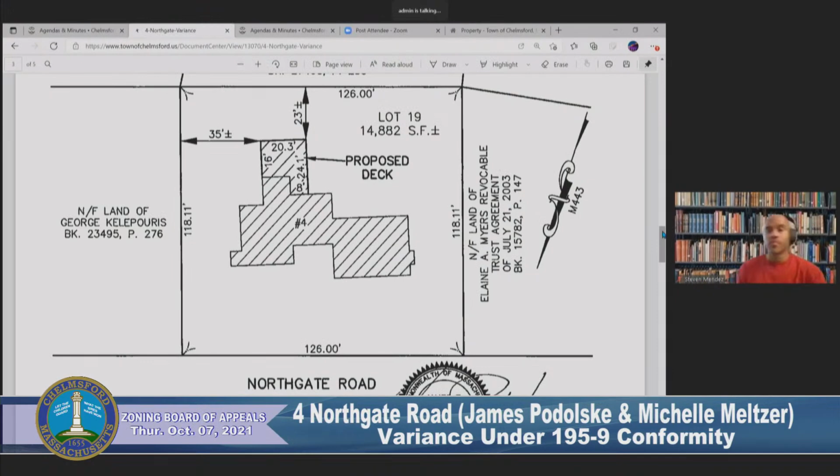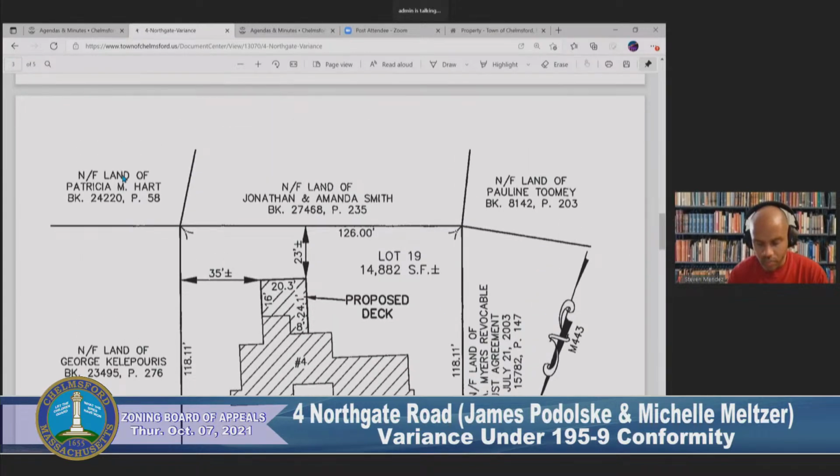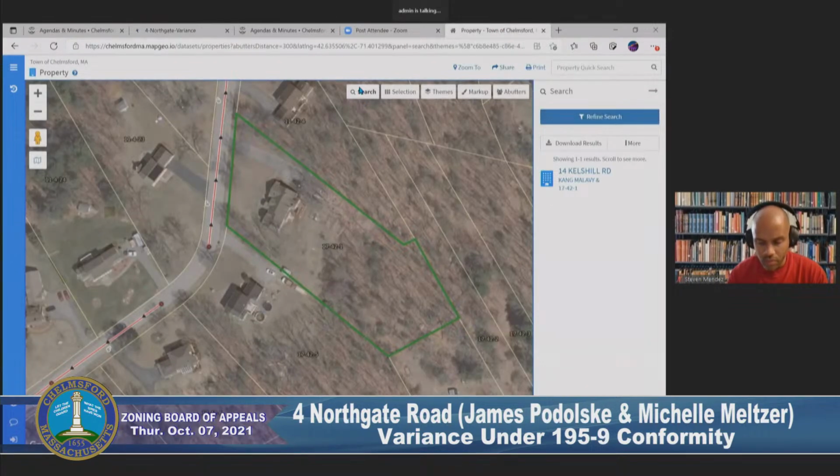In this case, we're in the RB zoning district, which currently has a 30-foot rear yard setback. As you can see with the size of the proposed deck, we are proposing to be 23 feet off the rear line at its closest point. The unique thing about this lot is the subdivision plan that creates it is dated 1952. So if we look into the non-conforming structure part of the bylaw, 1952 would allow us a rear yard setback of 10 feet.